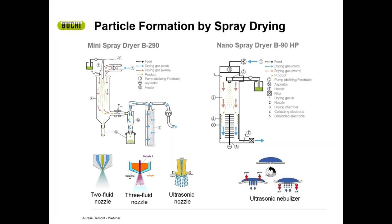This is a machine that can produce particles from 1 to 2 micrometers down to 200 nanometers. It works with an ultrasonic nebulizer, and it collects the particles through an electrostatic particle collector. This allows us to collect really small particles. Such small particles cannot be collected by a cyclone, so we really need this electrostatic particle collector.